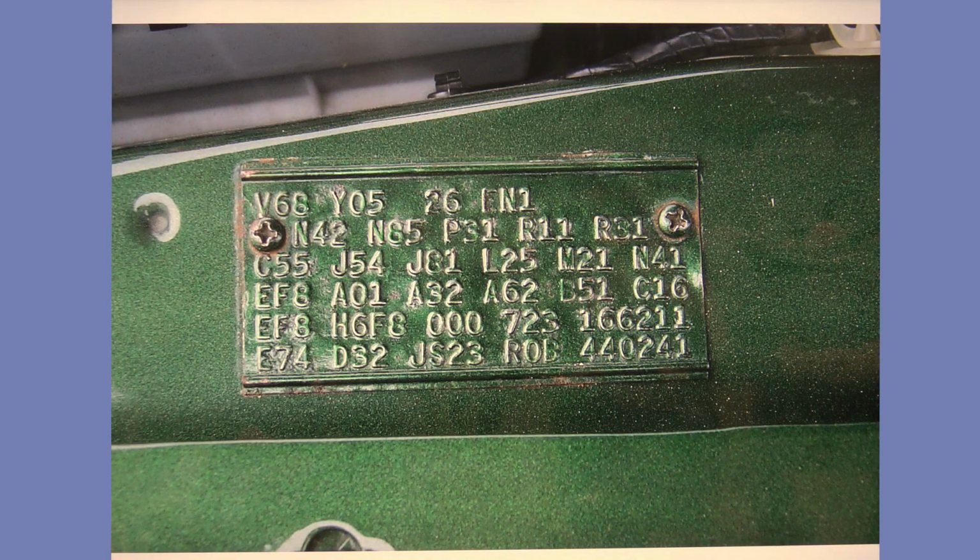This is a picture of the VIN tag that is on the fender. Actually, it's called a fender tag. And this tells you all the options that are on this car.